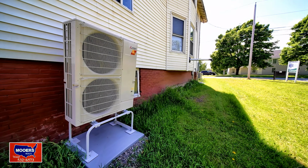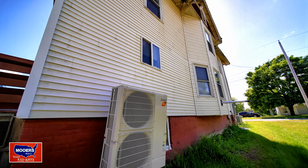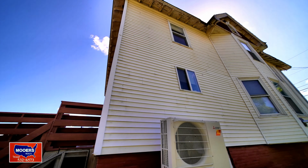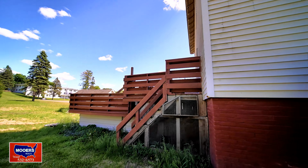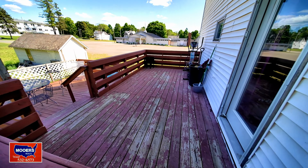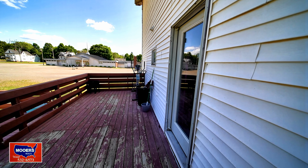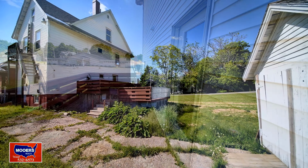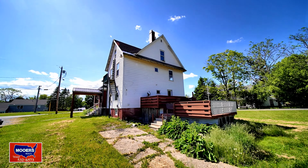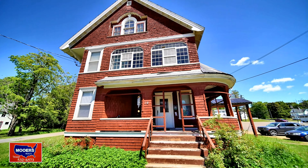New pellet stove stays, 2 heat pumps. You've got vinyl siding, metal roofing, double deck. See the garage storage area? Upper and lower deck and a glass door into the kitchen. Are you looking for space inside and outside your home? This one has it in spades.